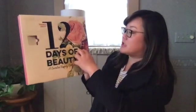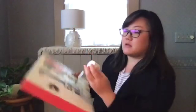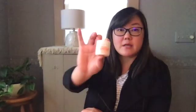Next up, we have another square box down here, day number 5. This looks like another body butter. Same size as the coconut one. This is clementine. And let's give this a smell. So apparently my camera decided to run out of batteries halfway through that last door. So that was the clementine body butter.